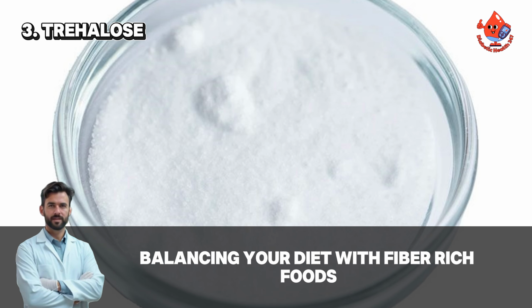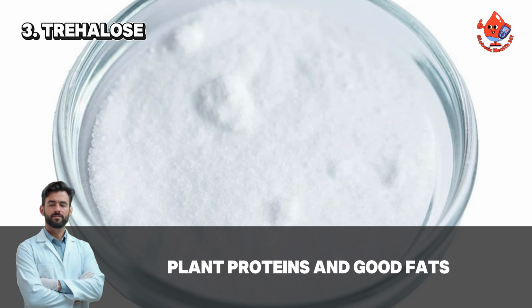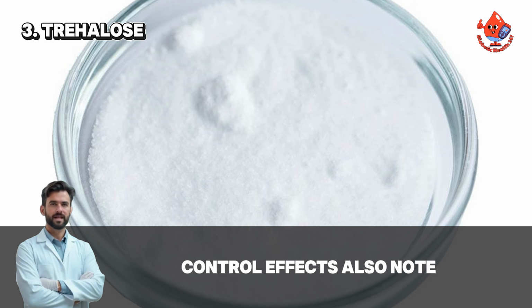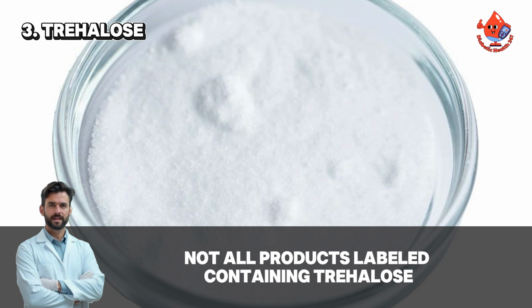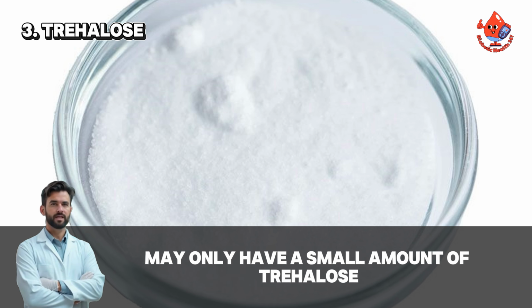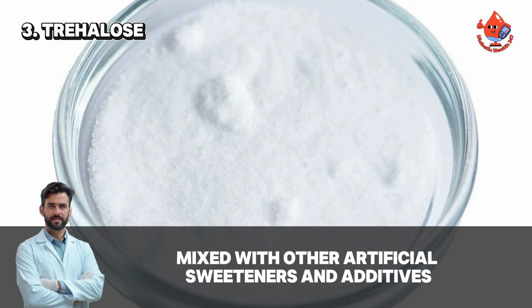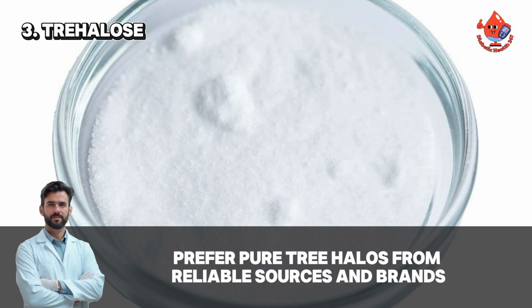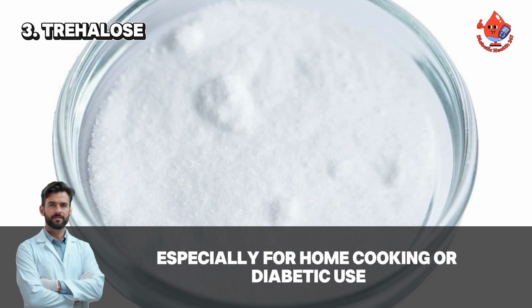Balancing your diet with fiber-rich foods, plant proteins, and good fats is the best way to benefit from trehalose's blood sugar control effects. Also, note not all products labeled containing trehalose are equally good. Some processed foods may only have a small amount of trehalose mixed with other artificial sweeteners and additives, reducing its health value. So when choosing products, prefer pure trehalose from reliable sources and brands, especially for home cooking or diabetic use.